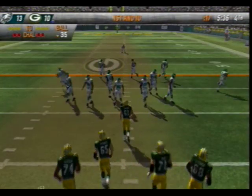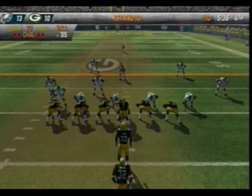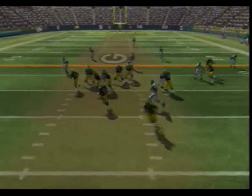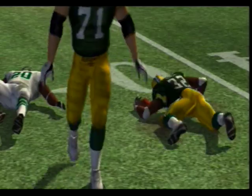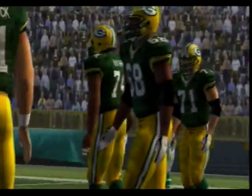So they're ready to go on offense after the missed field goal. They'll start at the 35-yard line. The Eagles come out in a 4-3. With a counter play. Roman comes up to make some play at the 38-yard line. 4-yard gain on the play.